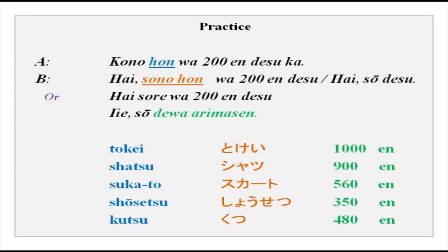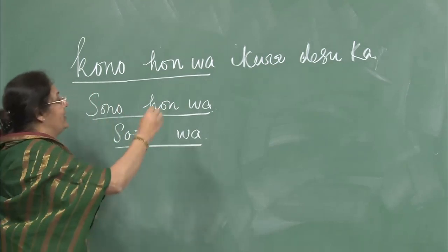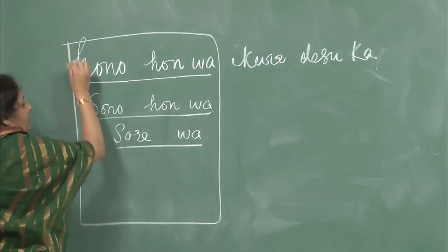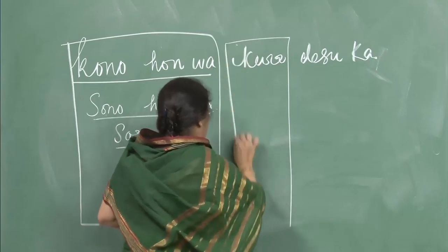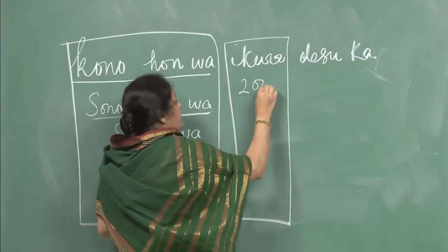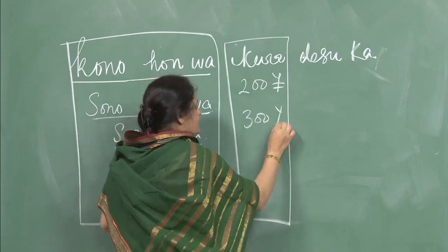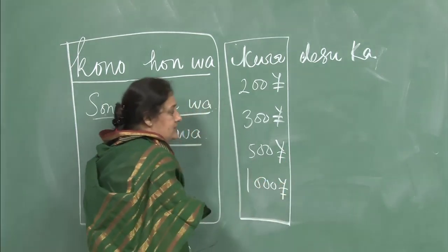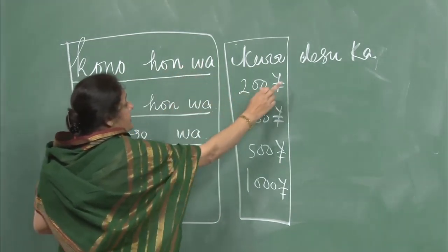Now in the second part of this practice sheet, we have: kono hon wa 200 yen desu ka? Sono hon wa 200 yen desu. Hai, so desu, or hai, sore wa 200 yen desu, or iie, so de wa arimasen. So now we have done this one over here. Kono hon wa ikura desu ka? You can replace this like this, and also instead of ikura over here, you can put a price: 200 yen desu, 300 yen desu, 500 yen desu, 1000 yen desu, isn't it? And you can ask kono hon wa 200 yen desu ka?